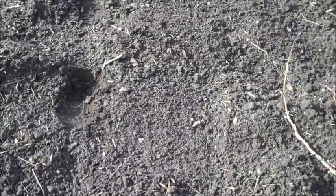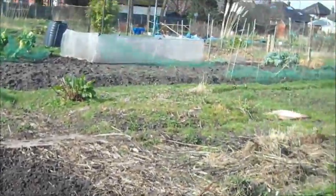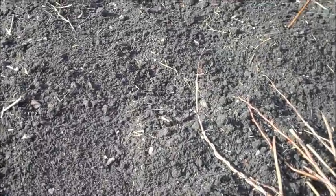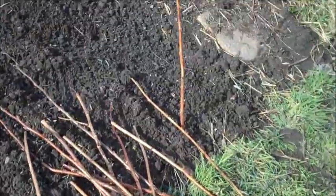So as we know, the sneaky little magpies and the other birds that are going around the allotment at the moment like to pull up people's onions thinking that they're worms. So I'm making use of all the raspberry canes that I cut down, and I'm going to be putting them in a little arch over the top of the onions to keep you away, magpies. So I'll do that now.